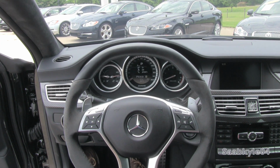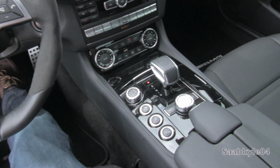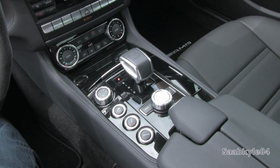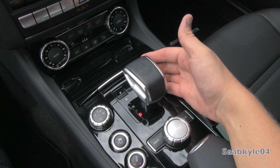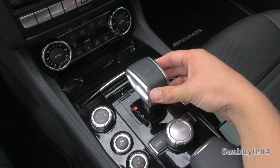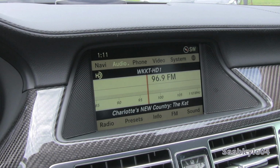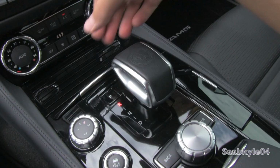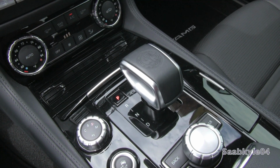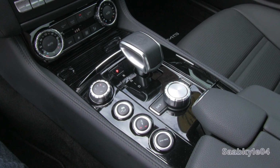The CLS63 receives AMG's Speed Shift multi-clutch 7-speed transmission, a popular gearbox used in many AMG products. It's routed through an electronic selector in the center console. While similar to the torque converter 7-speed in non-AMG cars, the multi-clutch gearbox uses a wet clutch pack to couple the engine and transmission. This allows the car to give the smoothness of a typical auto at low speeds with the benefit of near dual-clutch quick gear changes and the ability to perform rev-matching downshifts.